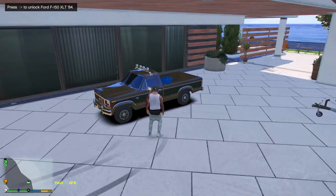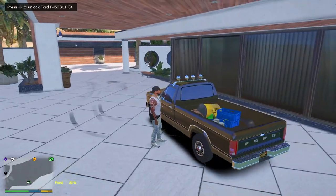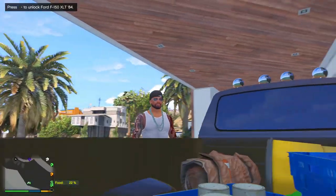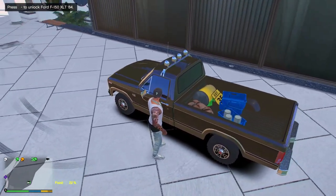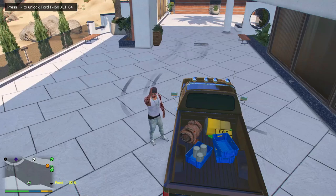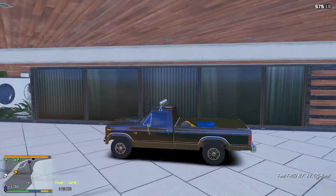So hopefully y'all like this truck. It's the XLT F-150. He works on my crew. He's the one actually building on my property up in Cassidy Creek. The truck broke down, so I had it towed to the shop and went on and customized it.